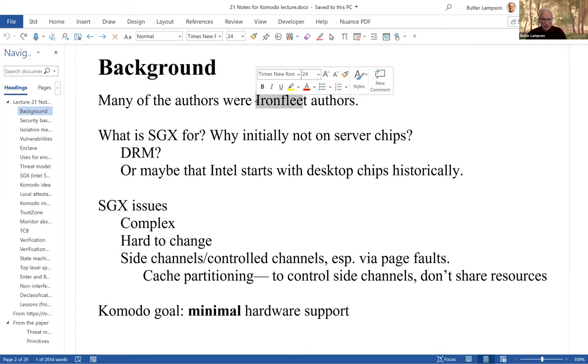Okay, I guess we could get started. So today's paper is the Komodo paper. And I've just put a little bit of background for this on the slide.